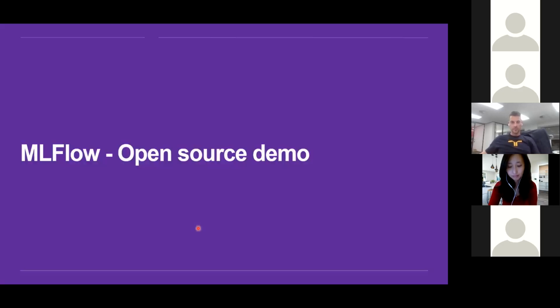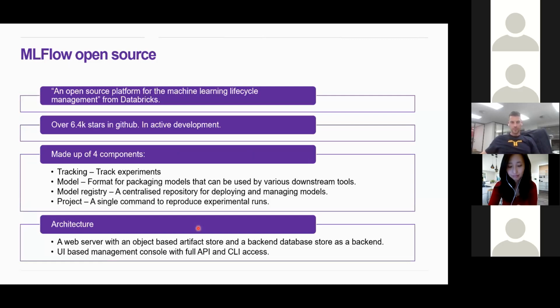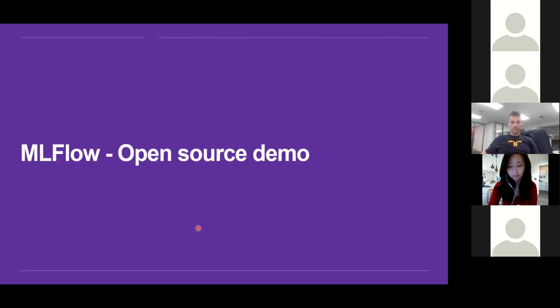Righty-ho. So let me go then into one of the demonstrations where I will show you MLflow as one of the tools that exist in the market, which allows us to do some of the things that we were talking about in terms of the data science lifecycle management.